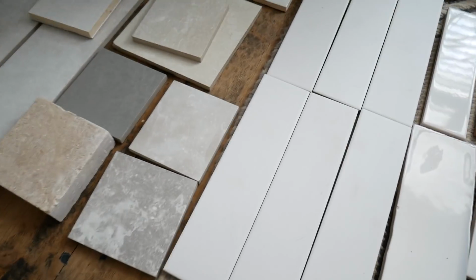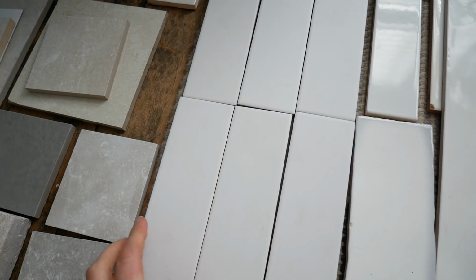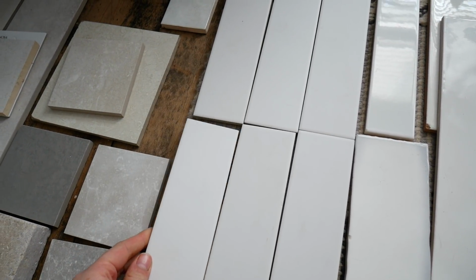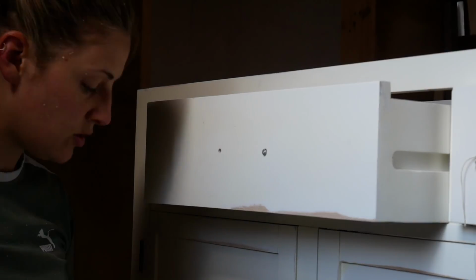Like, it was getting ridiculous at one point. Look how many samples I have for tiles, and this was just for the main bathroom alone. I then had more tiles for the ensuite and for the downstairs toilet. Ridiculous. Okay, tiles are picked.